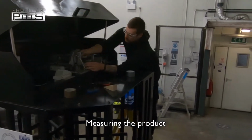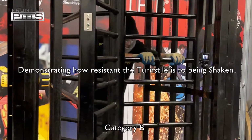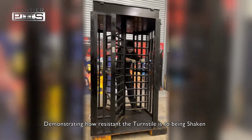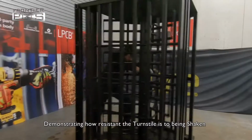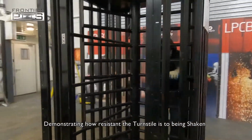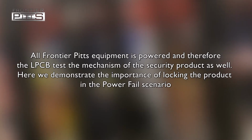Before any testing takes place, the LPCB measures all the product to ensure it matches the manufacturer's drawings and details. Testing. Demonstration to show how resistant the turnstile is to being shaken. Frontier Pits equipment is powered, and therefore the LPCB tests the mechanism of the security product as well. Here, we demonstrate the importance of locking the product in the power fail scenario.